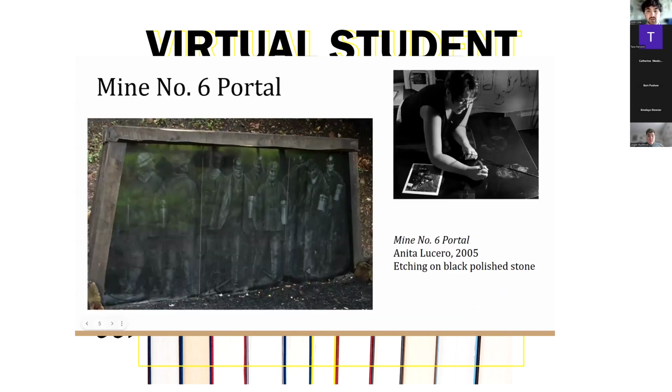The first of these 3 public art installations is Mine Number 6 Portal. Created by Anita Lucero, Mine Number 6 Portal is an etched piece of black polished stone depicting miners during a shift change. It was placed in Mine Number 6's abandoned entrance and draws upon a film still from a 1938 home movie shot by Julius Murray, a former miner. This piece serves as a monument to honor the workers' physical labor and interaction with the mine. Mine Number 6 Portal connects deeply to the environmental extraction at the site, aiming to bestow a legacy of commemoration and heritage rather than resources and the market.